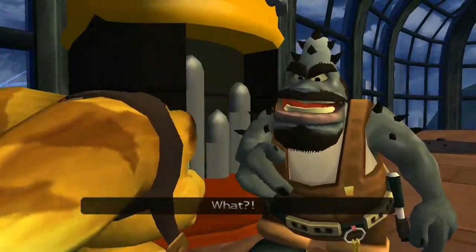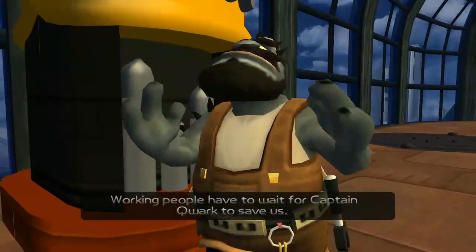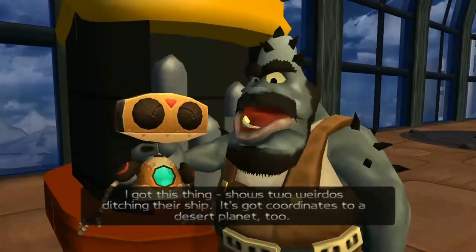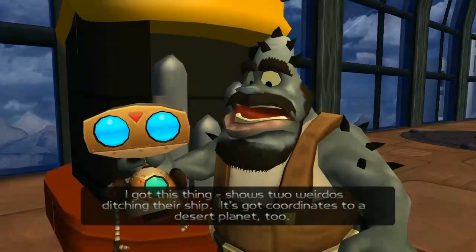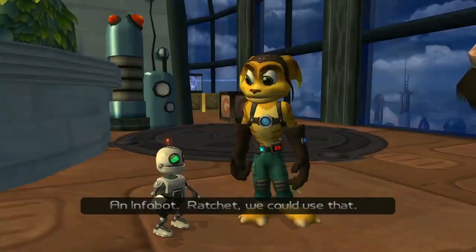Socioeconomic disparity. What? He hasn't got enough bolts. Working people have to wait for Captain Quark to save us. Well, got anything worth a lot of bolts? I got this thing. Shows two weirdos ditching their ship. It's got coordinates to a desert planet, too. An infobot. Ratchet, we could use that.